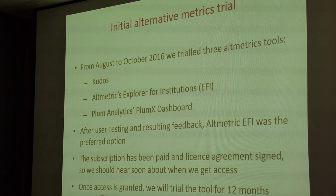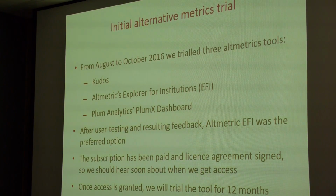Okay, so most of the partnerships team will be aware that we actually trialed 3 different Altmetrics tools beginning in August this year. Well, we wrote the report at the end of October, but I actually think we still have access to Plumx. That's kind of still going. We started with Kudos. That was a pretty short trial. And then we looked at Altmetric Explorer for Institutions. And then we looked at Plum Analytics, PlumX metrics and their dashboard. Then we went back and trialed Explorer for Institutions again because they released a new version. I'm not sure why they didn't tell us that it was going to be so soon. But yeah, so we looked at the old version and then the new version.